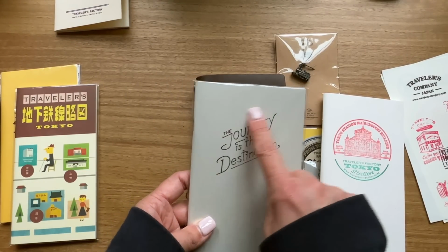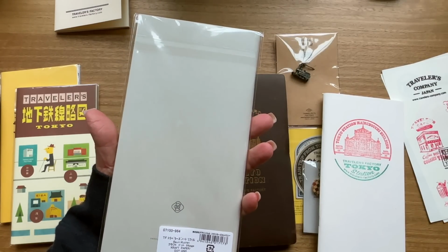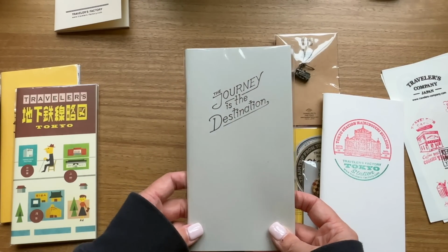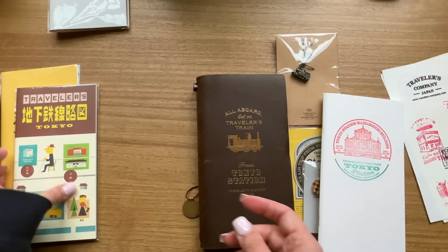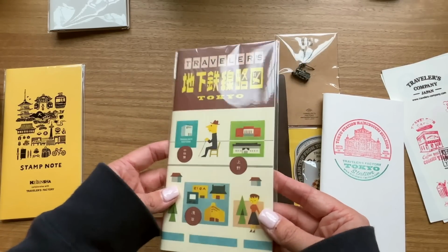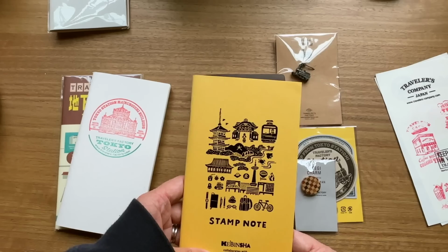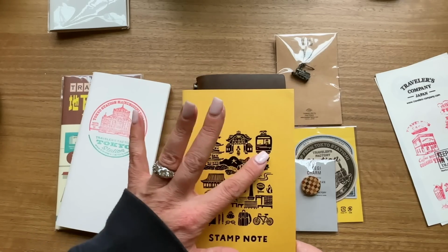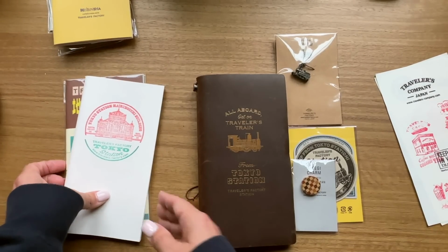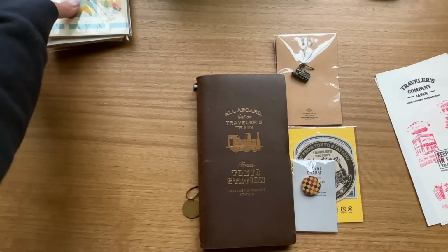This insert, I believe, is a Baumkuchen insert that I did buy in Japan. I can use this with any book. The Journey is the Destination. I loved that. And then I got this insert, which is kind of retro looking, Traveler's Tokyo. I guess I could kind of use this anywhere too. I mean, clearly there's some scenes from Japan, but it's not so exclusive to Tokyo. I guess I'm just trying to justify my excessive purchases.